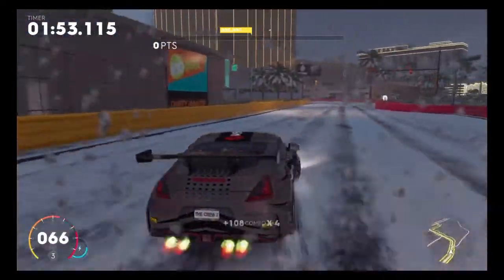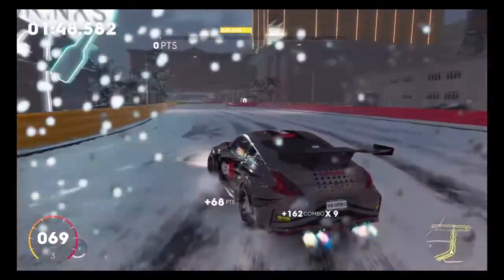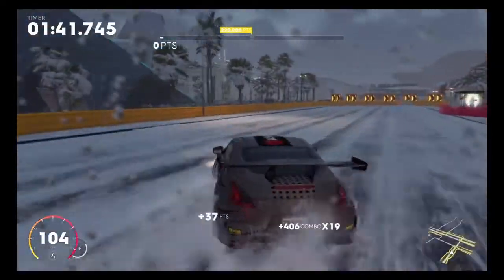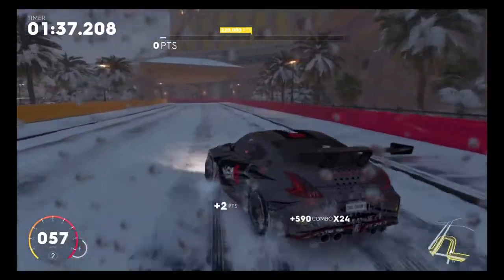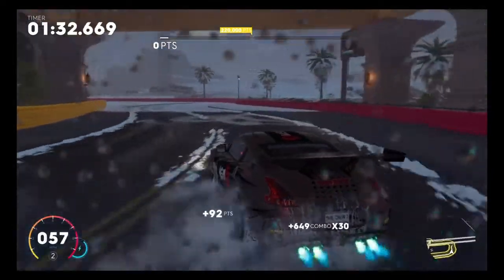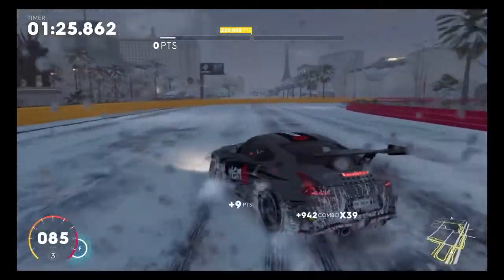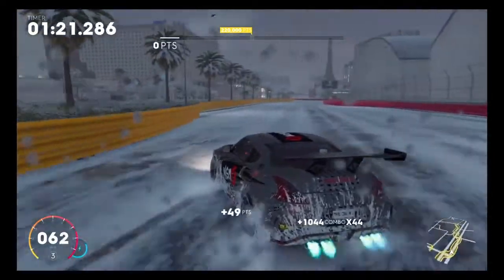Because the snow, I thought at first it doesn't really do much, but it does. In this game, the snow does impact drifting quite a bit. It just makes your car a lot more slippery. But so far, this vehicle is coping with it. It's doing pretty well, because this car feels very, very stiff. It doesn't feel as slippery as the Z34. It just feels stuck to the ground a lot more, which is not a problem.